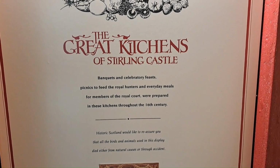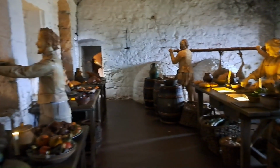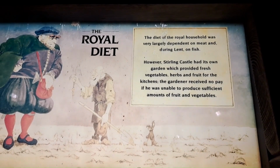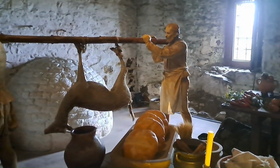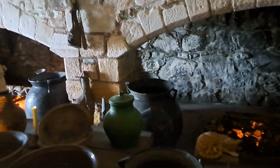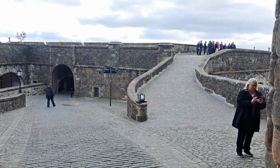We return to the kitchens building and we will go inside. The recreation, how the servants worked here. Huge fires, 2 of them in this room. Methods. Here the bread was baked. We are exiting the castle.